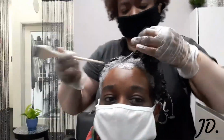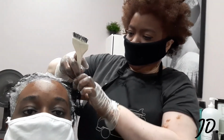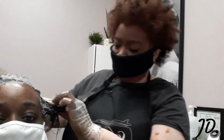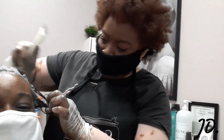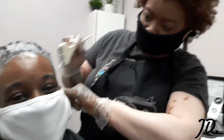Okay guys, so she's just smoothing it out now. She's already done with applying it. It looks good. She said it looks pretty good, huh? Like she said, we're just smoothing it out right now, going through each section. Make sure we're getting the roots. And that's it. We're not pulling it through. That's why it's a touch up. We're only touching up her roots. So, we're just about done. And we're gonna do her neutralizer and finish it off. So here we go.